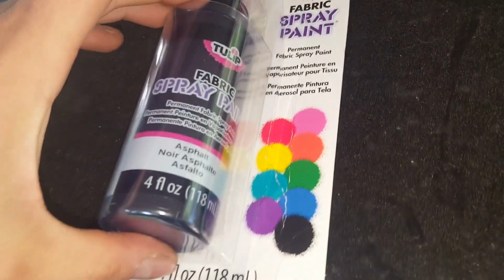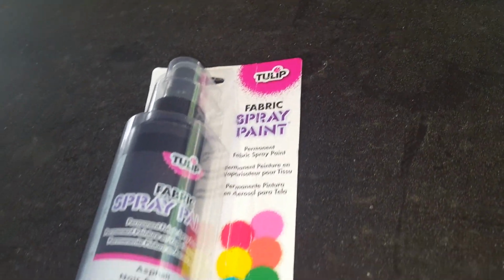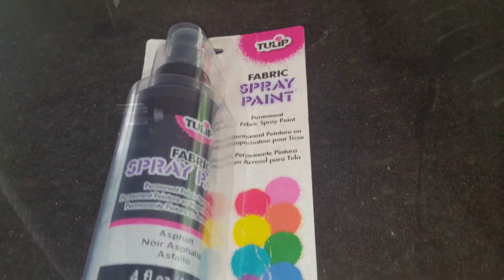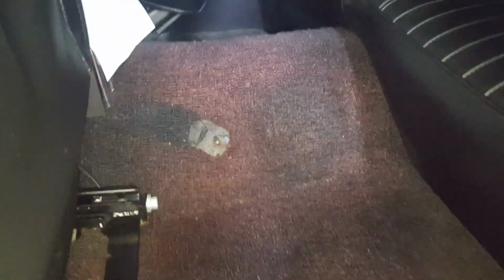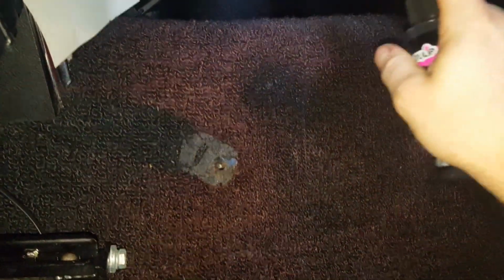The whole bottle, I think, will do that area several times. So I'm going to try doing it right now, the whole area, and maybe have to do a second coat, and we'll see how it goes. So I figure I'll give you a quick look at how I actually go about doing this. I'm just going to shake the product here a little bit and give it a blast. Now, you should be able to get an idea of how this is going to work.